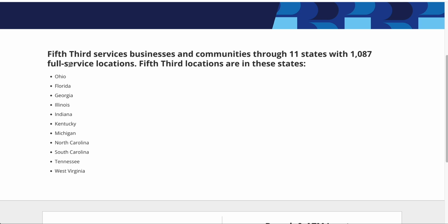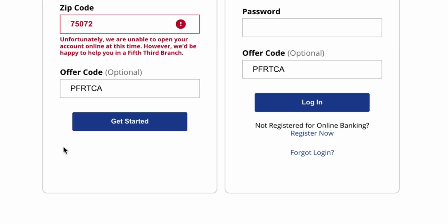And those states are going to be important when it comes to eligibility as well, because basically you need to have a zip code in one of those states to open up an account with them. I tried a few different zip codes from other states, Texas, California, and so forth. And when I put the zip codes in for a state outside of these 11 right here, I got an error that said, unfortunately, we are unable to open your account online at this time. However, we'd be happy to help you in a Fifth Third branch. So basically, they're going to want you to come into a branch to open the account.